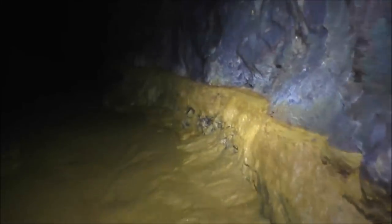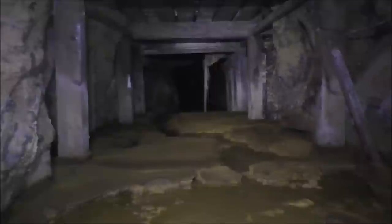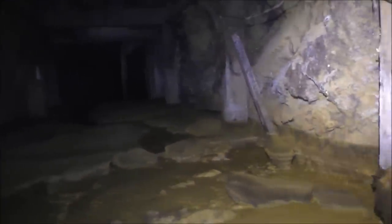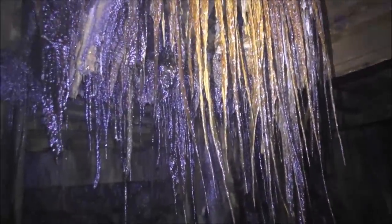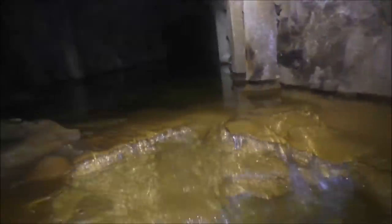Now, it wasn't really deep, but there was a huge amount of muck in the section that was really tough to get through. Thought about it a little bit more and decided it's probably safe enough. I kicked some of those timbers at the bottom and they weren't rotten. Have a look at this, isn't that cool? Look at the icicles hanging off of there. They're not icicles, but whatever. Pretty neat.